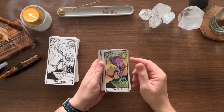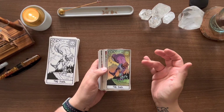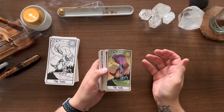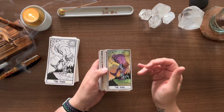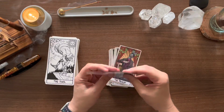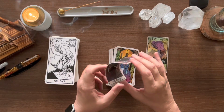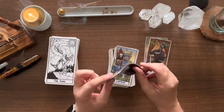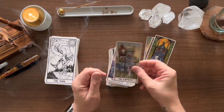The disappointment is to wait for 8 months for this deck to come back, to be made available again, and then discover that it is so disappointing. Because for me, cardstock is really important. When I did my all about tarot tag, and I talked about pet peeves, it was, you know, crappy cardstock.